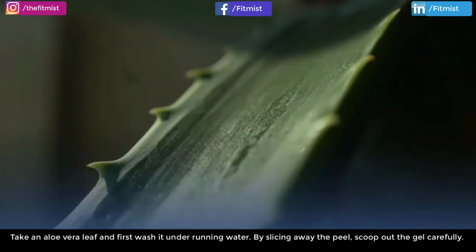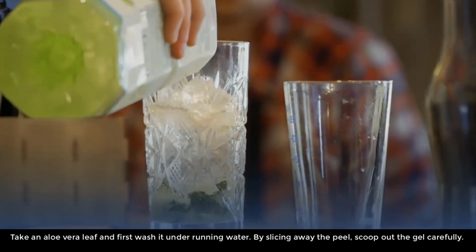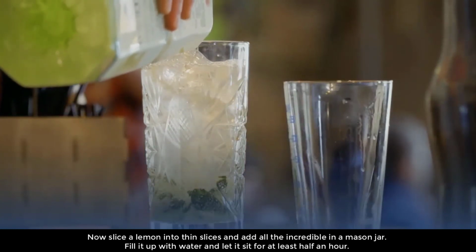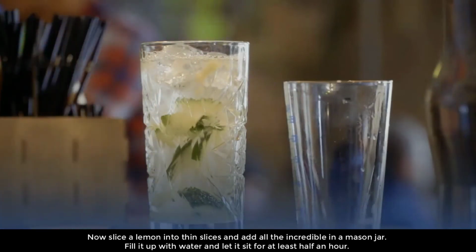Procedure: take an aloe vera leaf and first wash it under running water. By slicing away the peel, scoop out the gel carefully. Now, slice lemon into thin slices and add all the ingredients in a mason jar. Fill it up with water and let it sit for at least half an hour.